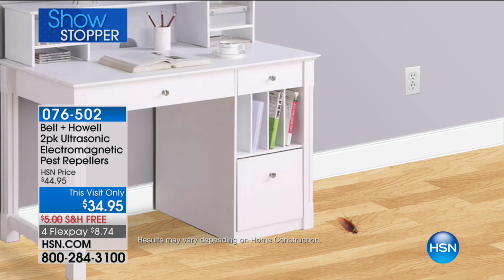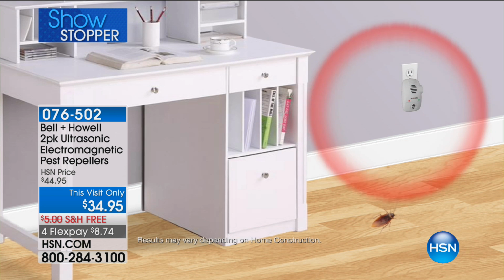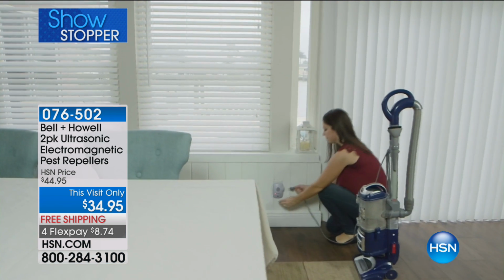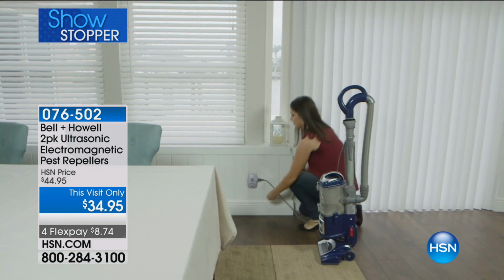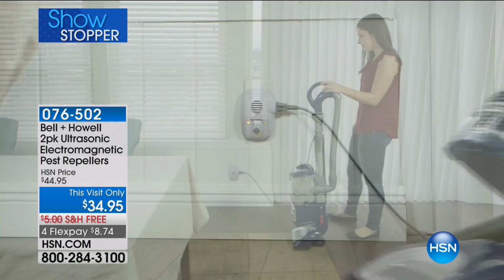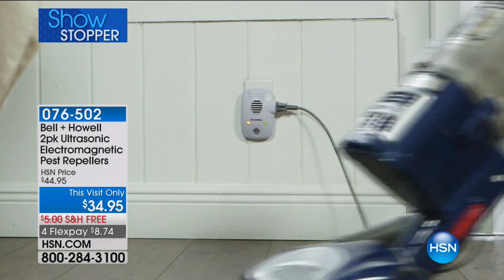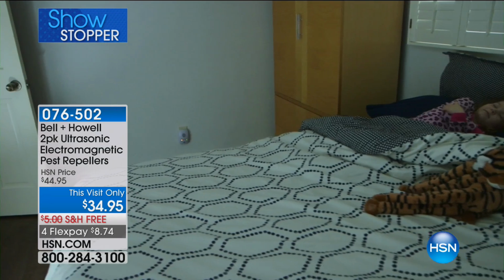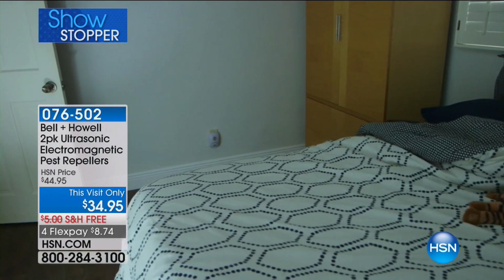Now, people always ask me, but can I use these with the pest repellers I already have? And the answer is yes, and here's why. You want to have an ultrasonic pest repeller in every room of the house. The electromagnetic component of this is going to cover a whole floor because it goes through the wiring on that floor. So you can use these in conjunction with the other ones, but you definitely do want to have the ultrasonic in all the other rooms.